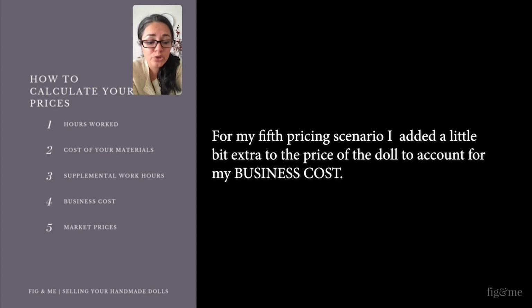You can choose to charge whatever you want for your doll. If you just want to get your dolls in the hands of people and you want people to start talking about them and giving you feedback, you can give them away for free, right? But that's not the point. Here we're talking about selling them. So you can ask however the amount of hours it took you to create it, however the cost of the materials.